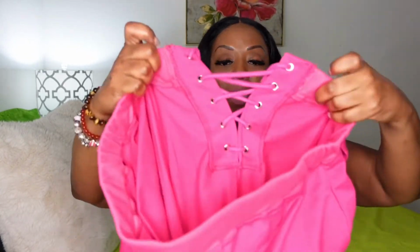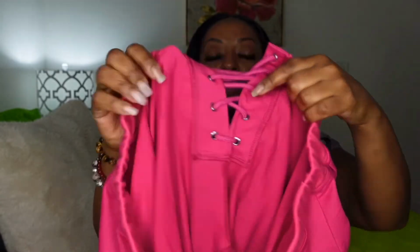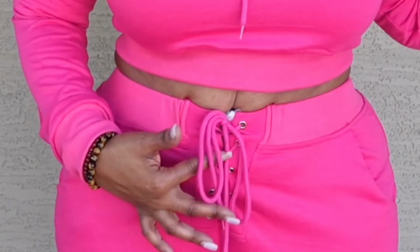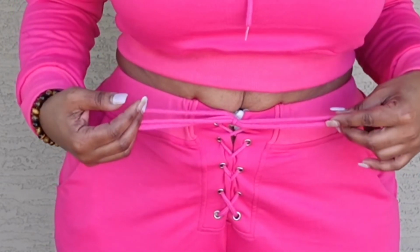As you can see when I was wearing it, you did not see anything because it does not have like an extra flap to hide here. If you tie it all the way, it does not show. Maybe wear the same color underwear as this so you can't tell. But as you can see, when I had it on, you didn't see anything. So maybe they just didn't have this tied up enough.